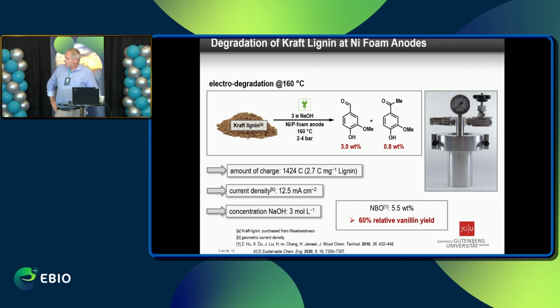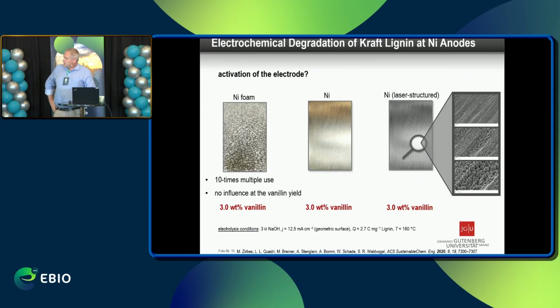And the question is, if you go to 160 degrees, is this the end? Because the problem is you oxidize the lignin, but you can also over-oxidize the desired compound. It's a kind of riding the cannonball. Going back to the electrodes, we had a look: is the surface of the electrode very important or not? We used the foams, a planar nickel, but also a nanostructured nickel version made by laser. And it turned out it makes no difference, because at 160 degrees the kinetics are so fast that the surface pattern plays no role anymore.